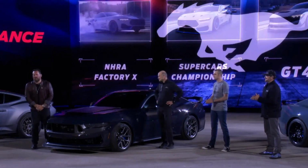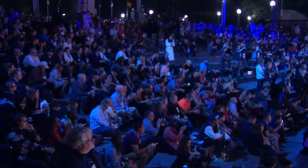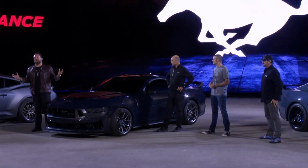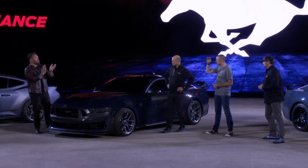The big one for us is GT3 in Daytona, January 2024. Cannot wait to have Mustang GT3 there on the track. That's right, 24 hours at Daytona. The 24 Mustang will be at the 24 Hours of Daytona. Amazing. All these new Mustangs ready to dominate the track and rock the streets. Thank you so much, Mark, Vaughn, Austin, thank you so much.